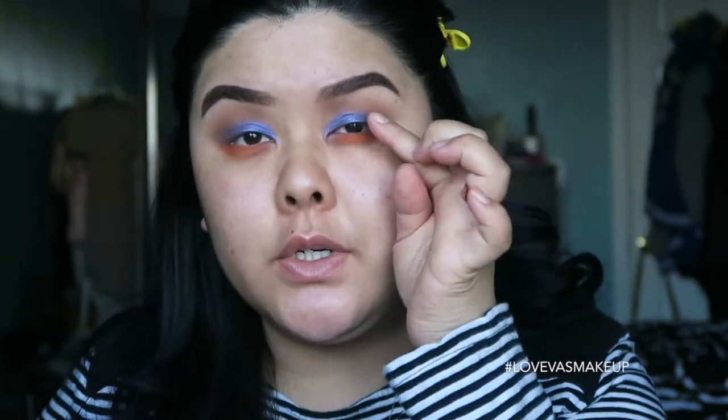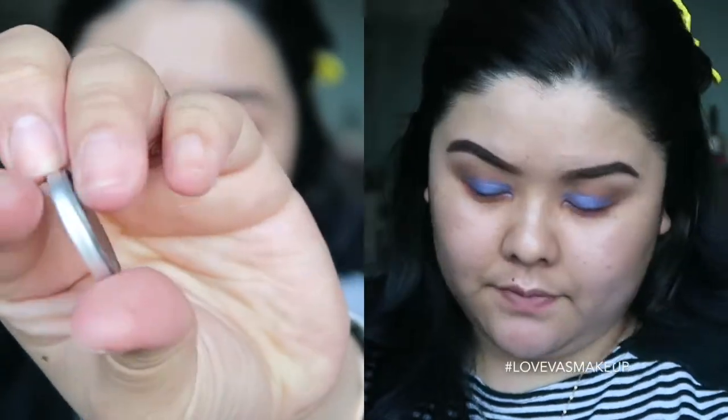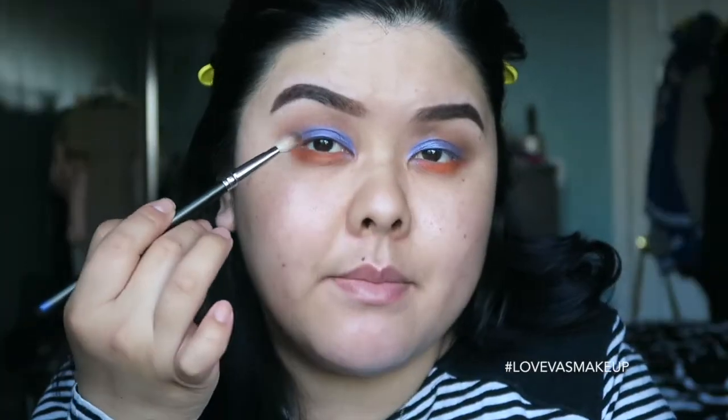So now that we have my colors, I'm gonna add a little bit of a deeper crease color just so it balances out the colors. I have the bright purple and the orange, the Rule. By doing so, it just gives it more of a cohesive look. And by doing that, I'm gonna take Mystery by MAC as well. Take a good amount of this one. I'm just gonna plop it right in between Mayhem and Espresso.